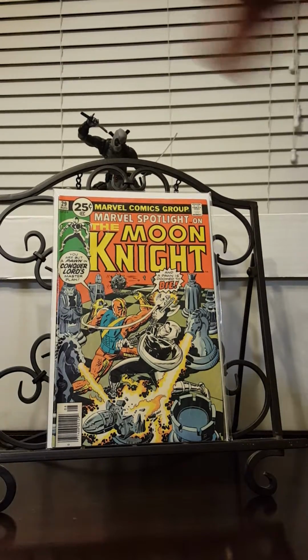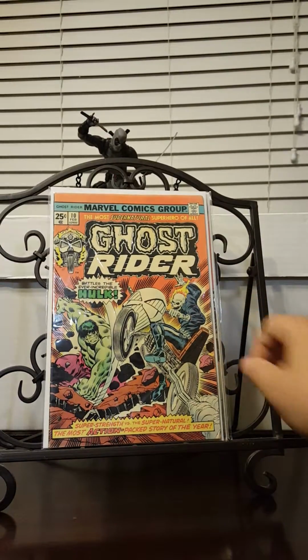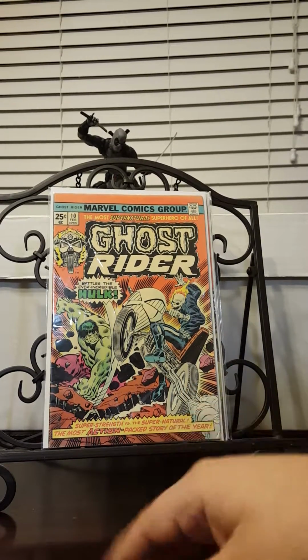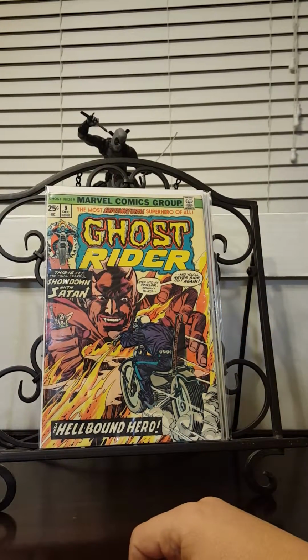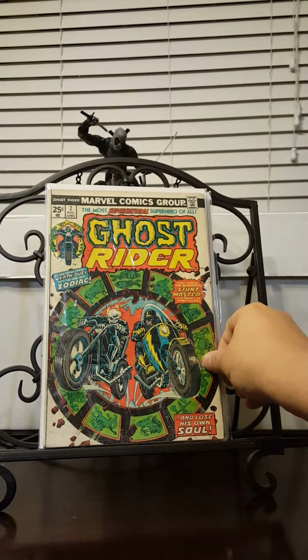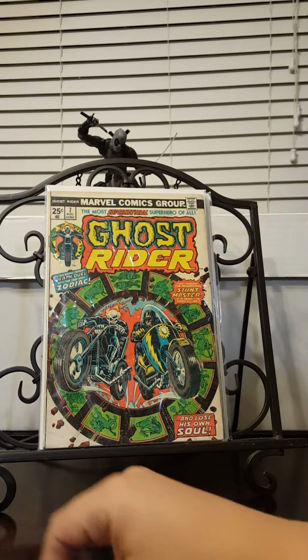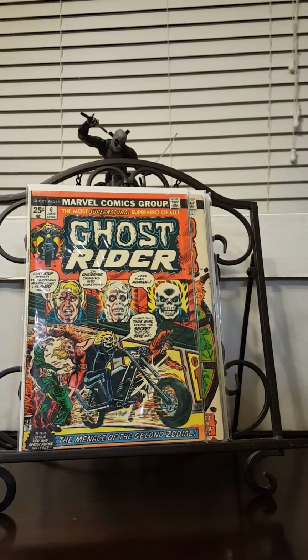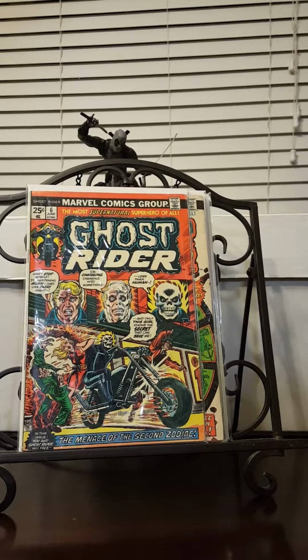Had a whole lot of great Ghost Rider stuff. I took the earliest ones he had. Number 10, you can see he's a little faded. Number 9, that's a cool cover. Number 7. Number 6, you can see there's a big crease there. Most of these weren't even in any type of plastic. But still, to get four books in the top 10 of the original Ghost Rider series, that's pretty good, key issues there.